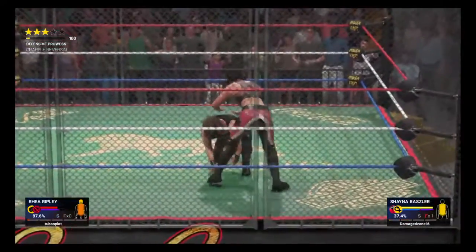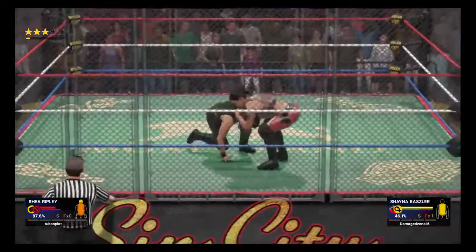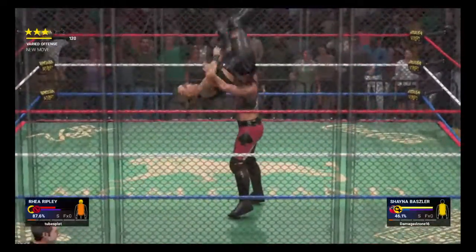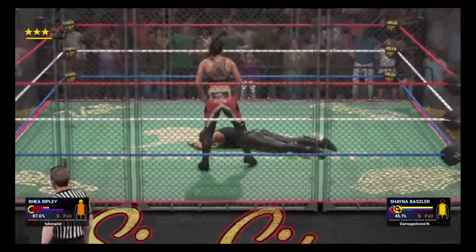If you ask a member of the WWE Universe about the Four Horsewomen, they'll likely refer to the quartet of Charlotte, Bayley, Sasha Banks, and Becky Lynch. Shayna Baszler making her move. I just love steel cage matches. Ooh, what impact. This one is over.